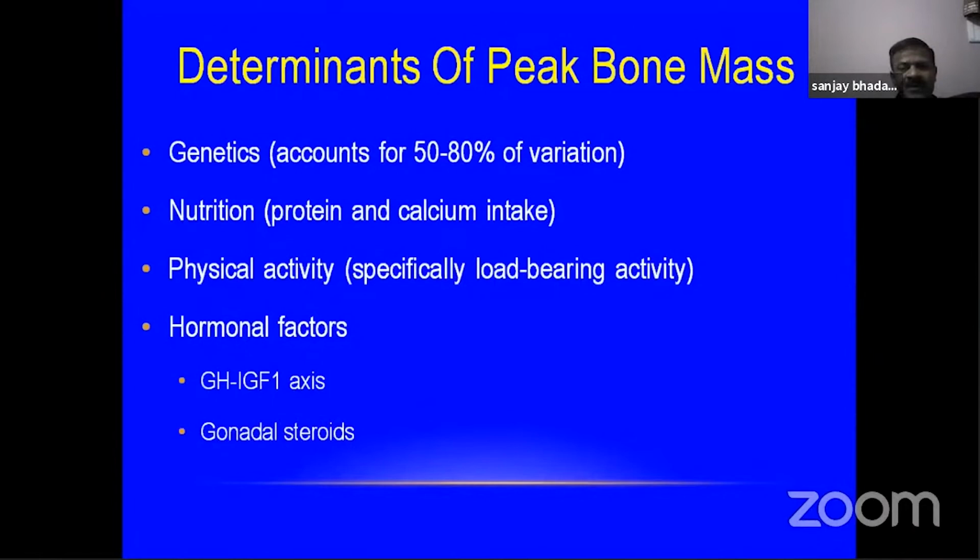So what determines the peak bone mass? One is genetics, which is very important and accounts for 50 to 80% of the variation in peak bone mass. Second is nutrition. Protein and calcium intake play a very important role in achieving peak bone mass, in addition to good physical activity. And various hormonal factors, of course. Being endocrinologists, we all know that almost all endocrine disorders can affect bone in one way or another. The most notorious ones are Cushing syndrome and deficiency of the gonadal steroids.